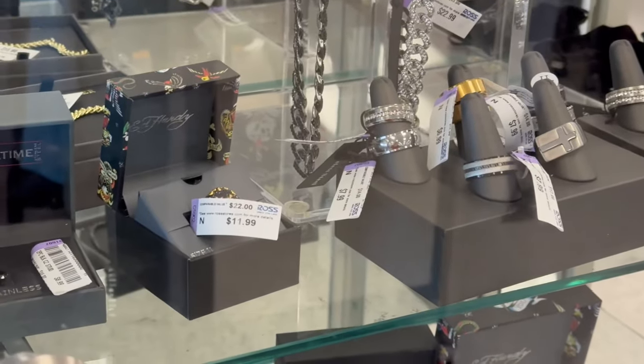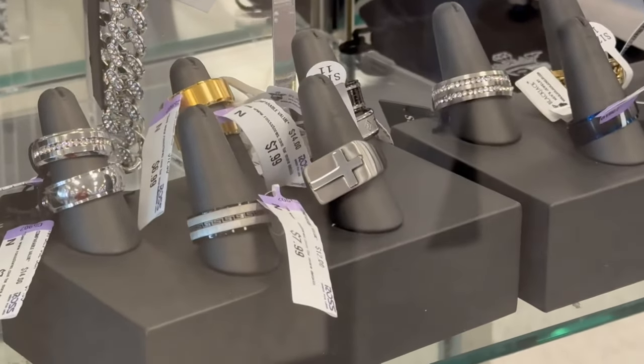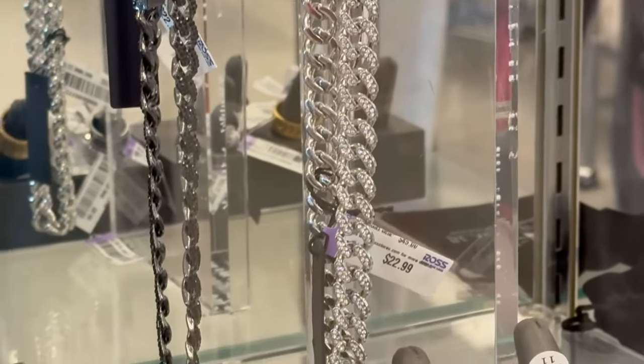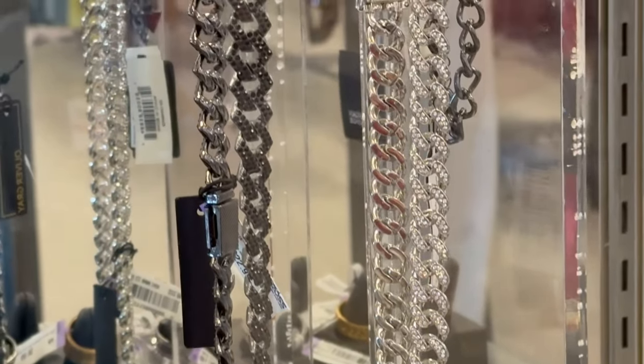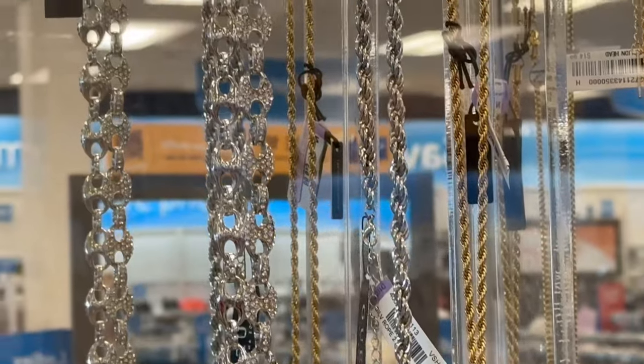So they got a lot of nice jewelry. It's just kind of hard, and I'm trying to make it easier so y'all could see what's going on inside these glass displays of the jewelry. I'm trying to zoom in as close as possible. But they definitely got a great selection.